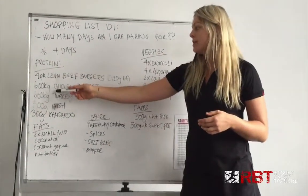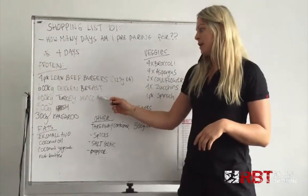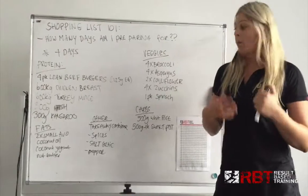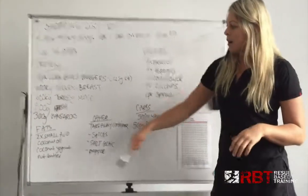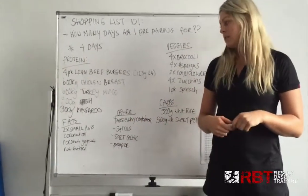I'd go 600 grams of chicken breast, and that equals out to be 150 grams per meal for the next 4 days. Same with your turkey mince, I try and get about 600 grams. And then I'd buy about 300 grams of fish, whether it be salmon or whitefish or whatnot, and then 300 grams of chicken, so I can mix up my dinners a little bit. With your fats, I'd buy probably 2 small avocados, especially on the days where you're eating leaner meats like your kangaroo. You're going to need to add some fats into your diet.